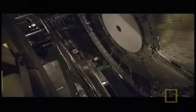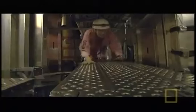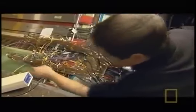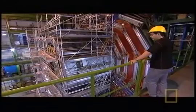And it's just not a fun job to work in this environment. 3 stories of scaffolding just to get to this position where you have to work even harder. And then you forget your screwdriver, which is even worse. Bob, Alan and the Atlas team are going to need a change of luck if they're to close their doors before CMS.